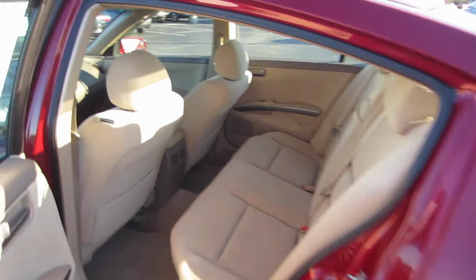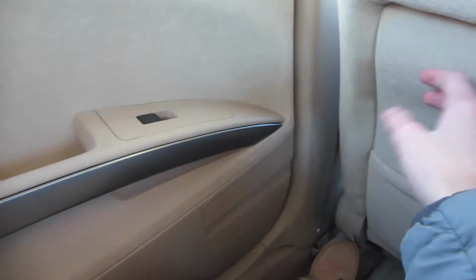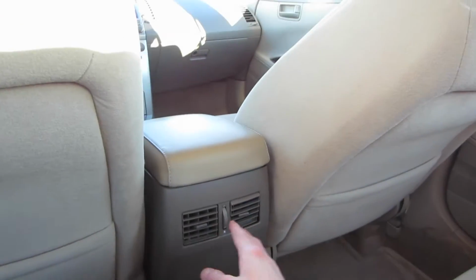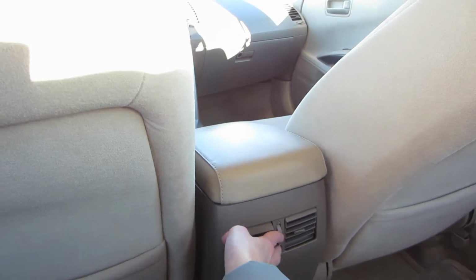Stepping into the rear, of course you do have that beige cloth interior that carries over to the rear. We'll step inside. And of course your door panels do carry through with that nice soft touch, your cloth, rubberized armrest, power window, and of course a speaker down below. Now behind my 5'8" driving frame, I have plenty of room, and the back of the seat is covered in cloth and is nice and padded. Dual seat back pockets back here, as well as some HVAC vents right here.